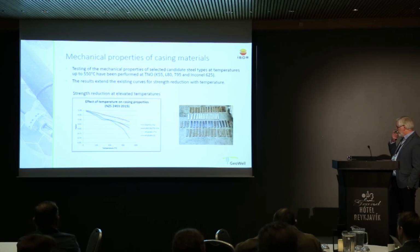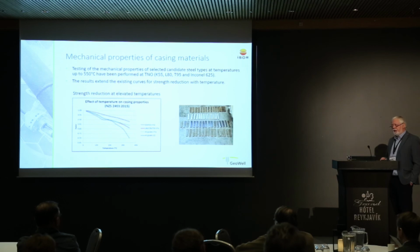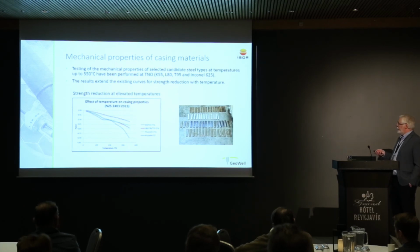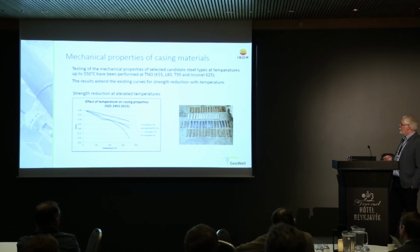So just to go to the next topic, material properties, the studies that have been done on that. TNO in the Netherlands has been testing the potential materials, those listed here, at higher temperatures than we had information about before. Commonly, as I understand, the strength of the material is reduced by temperature. The information commonly exists up to maybe 350 degrees, but in these tests they tested the material up to 550 degrees. So they are actually adding to these already existing curves, which is very important, of course, for the very high temperature wells that we are talking about.